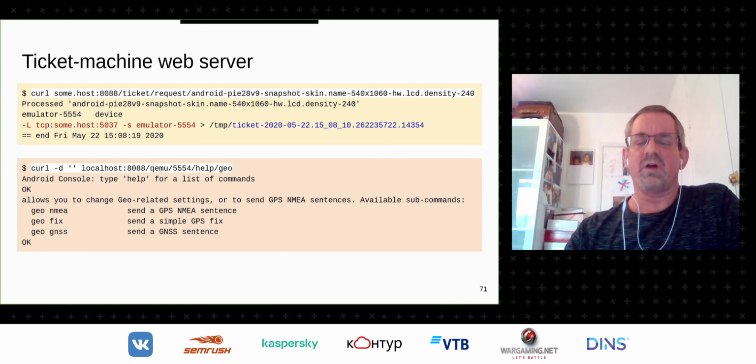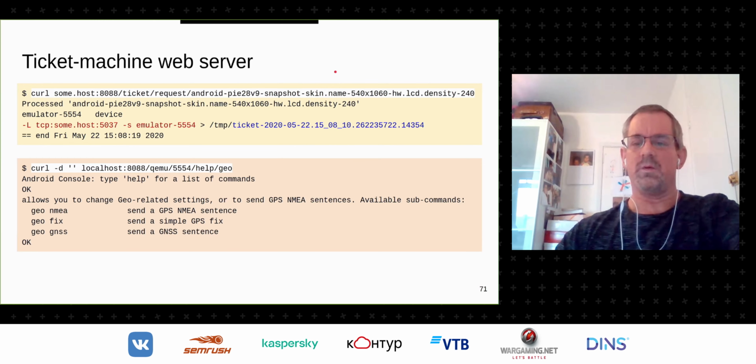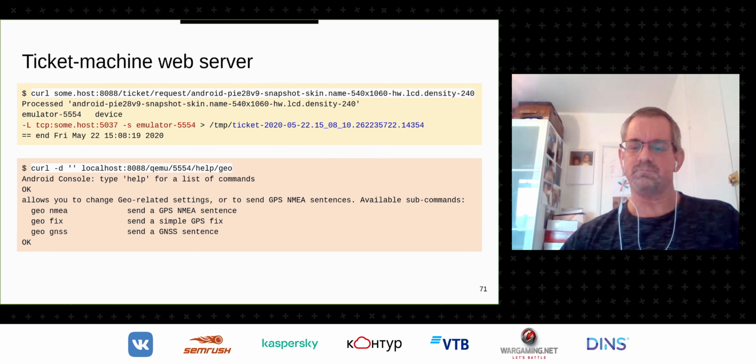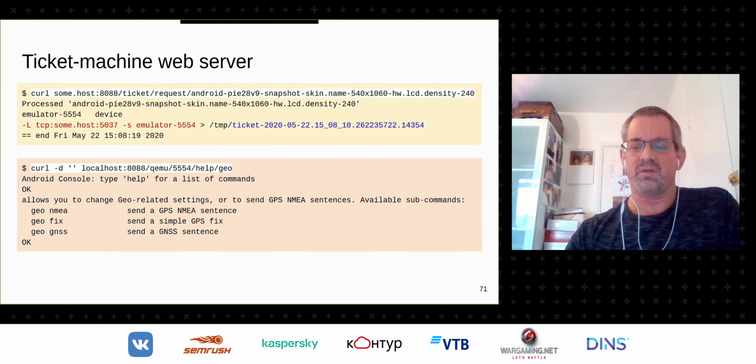So here are a couple of examples of requests for the Ticket Machine web server. This top one requests an emulator specifying the part of the Docker image name. It can take various other options to tweak the config ini within the AVD or to boot without the snapshot. In the response, the red text gives the parameters that ADB needs to talk to the emulator from your local machine, and this blue text is the identifier you use to shut the emulator down again. The response is in plain text to make it easy for humans to copy and paste into commands, but it's also easy for computers to parse.